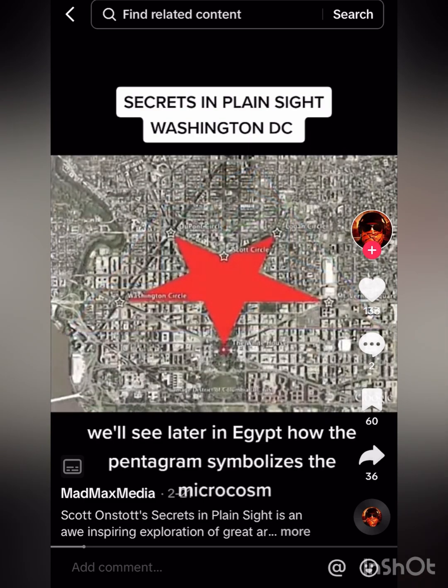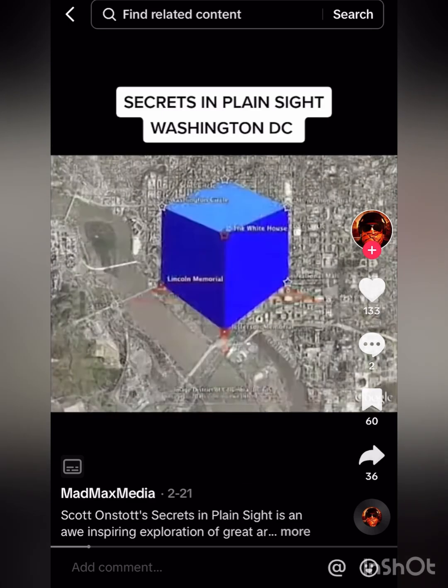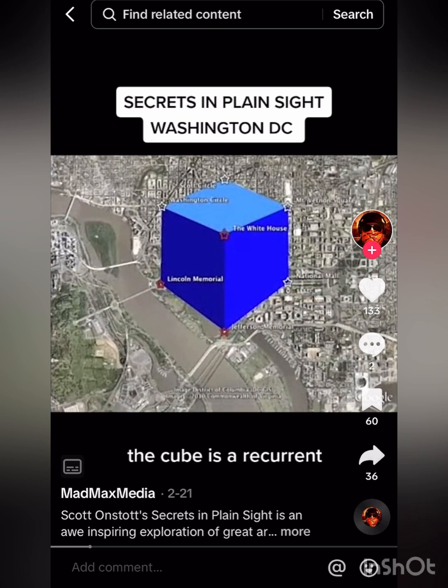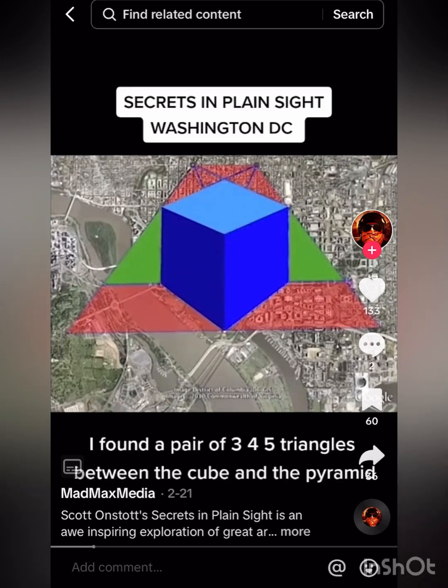We'll see later in Egypt how the pentagram symbolizes the microcosm, which is everything in the universe, human scale or smaller. The cube is a recurrent esoteric symbol for the body that we'll be running into all over the world. I found a pair of 3, 4, 5 triangles between the cube and the pyramid.